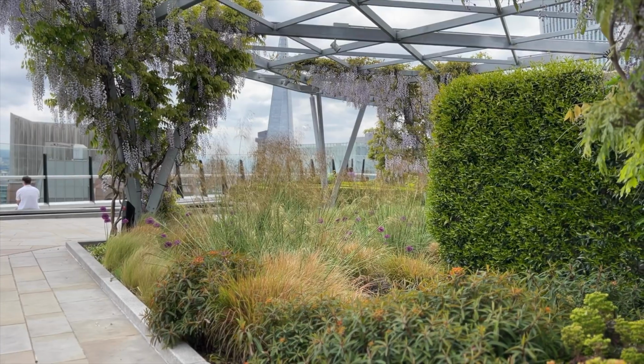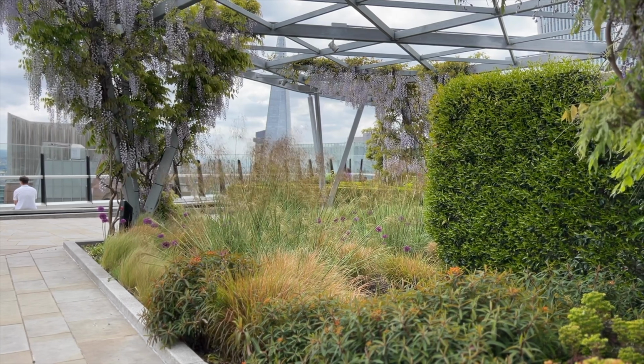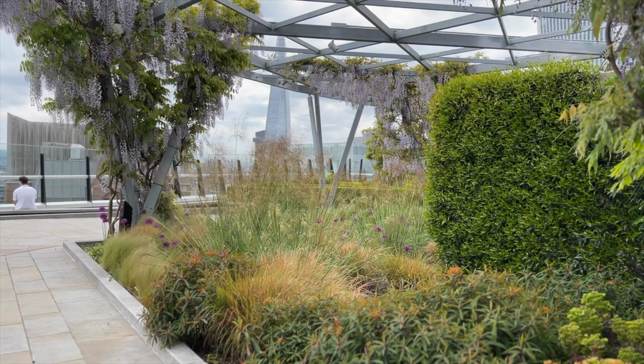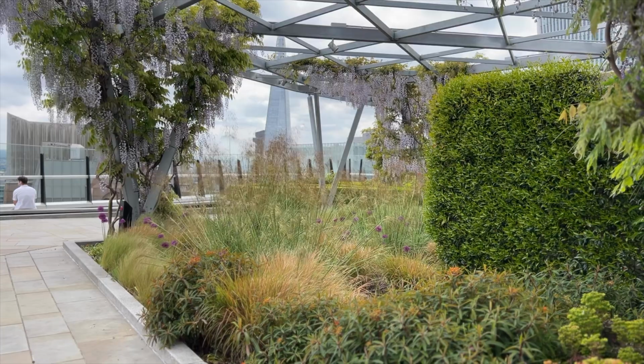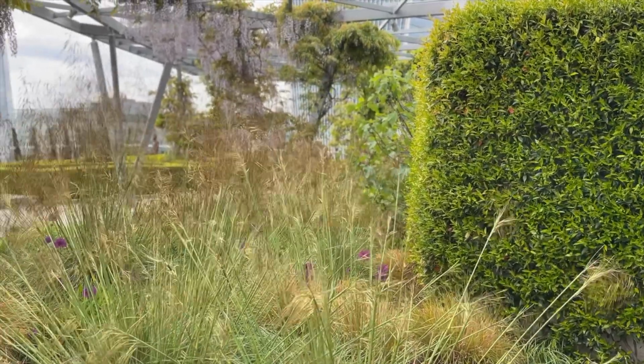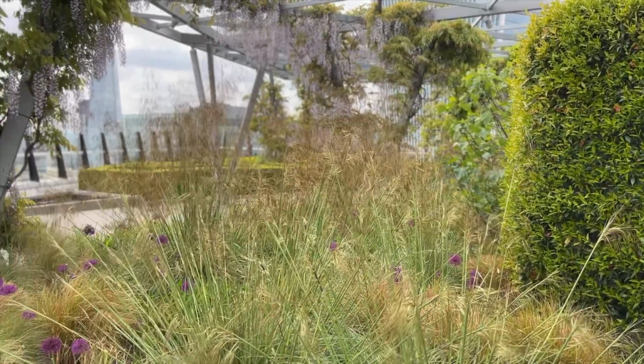All rooftops across the globe share one thing in common. They're invariably subject to the whims of the wind. And no group of plants is better suited for these tough conditions than the ornamental grasses. They vary in textures and heights, and add an element of dynamic movement and visual interest to rooftop gardens any time of the year.